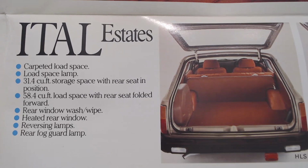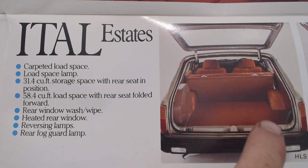So the estate's quite practical, big estates, although it looks like no split folding seats. We've got a bit of wheel arch intrusion and we've even got the spare wheel in there as well, but still quite a practical estate car. It says carpeted load space lamp, 31.4 storage space with rear seat in position. Obviously more when them seats are folded down. Rear window wash wipe, heated rear window, reversing lamps, rear fog guard lamp.